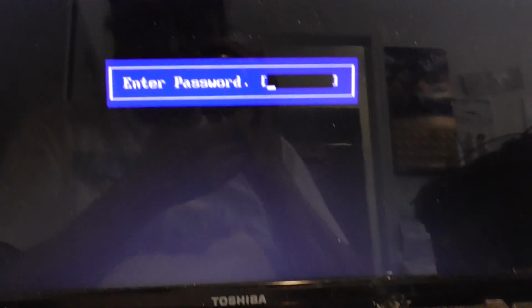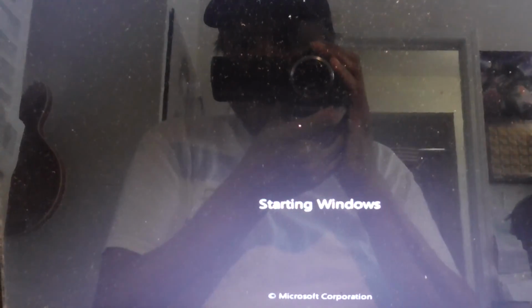Okay, here we go. So we're going to see if there's any error messages for the keyboard. So let's see if it boots up correctly. We don't want to see anything like keyboard error or any kind of crap. No, good. It's gone straight into starting Windows.